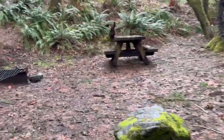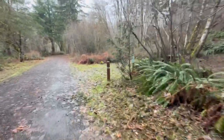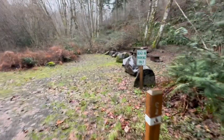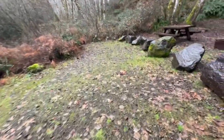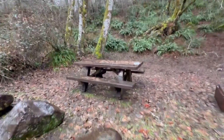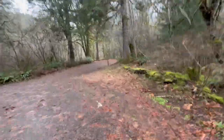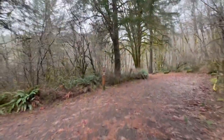C1, decent sized parking. Maybe tent would work here. Picnic table looks like it's in good shape. C2, parking's not so good at C2, but it does have a nice big flat area for a tent, picnic table needs a little work. And this looks like a group campsite, just past C2.